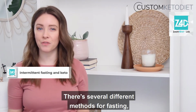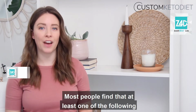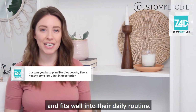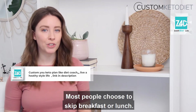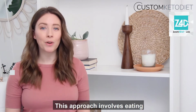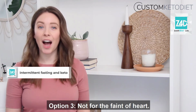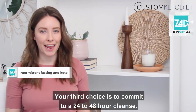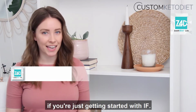Okay, so here's the deal. There's several different methods for fasting, and you get to choose which one works best for your lifestyle. Most people find that at least one of the following is compatible with their life and fits well into their daily routine. Option 1, skip meals that prolong the time your body's in a fasting state. Most people choose to skip breakfast or lunch. Option 2, rely on the eating windows method. This approach involves eating between a 4 and 7 hour window every day and fasting for the rest of it. Option 3, not for the faint of heart. Your third choice is to commit to a 24 to 48 hour cleanse. It's more of an extended fast, and I don't recommend it if you're just getting started with IF.